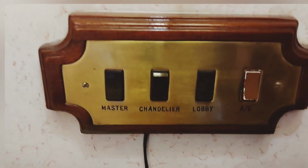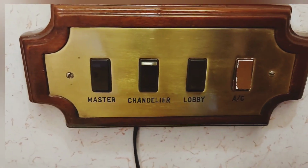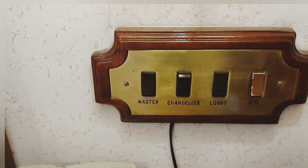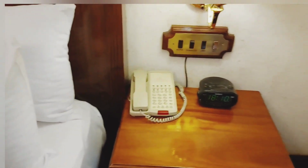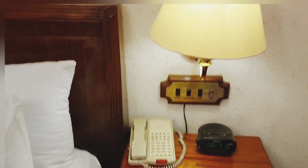And then here we have the sockets for the lights. So the master one you use for the room, if you want to switch off the lights for the full room, and then the chandelier one, and then there's the lobby one, and also there's the AC one. And of course there is a cell phone just right by the bedside, that if you like to call the reception, you do so.